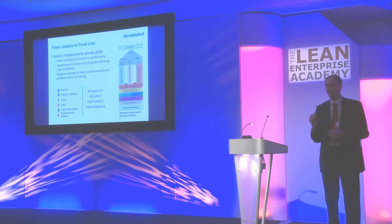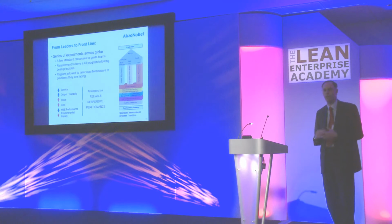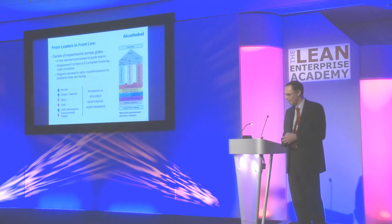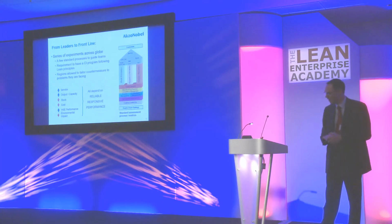So having got the leadership aligned, we then said, okay, what we now need to do is create a series of experiments across the globe to see how we can take the lean journey forward. How can we engage the operators? And actually, for a science company, the idea of going out and experimenting was actually quite novel to us, which is pretty interesting, actually, especially as one of my colleagues from R&D here believes we are actually an experimentation company.